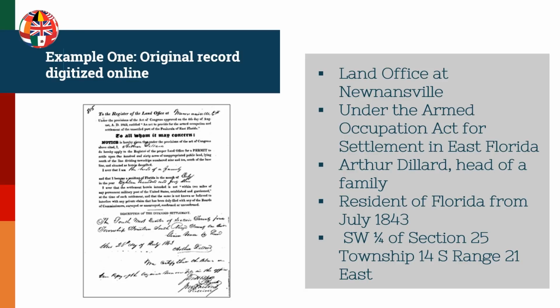This is an original record that is digitized online. When we look at this record, we're going to extract all of the important information, and on the right you can see that this was a land permit. This was taken at the land office at Newnansville under the Armed Occupation Act for the settlement in East Florida. It was for Arthur Dillard, head of a family who was a resident of Florida from July 1843. The land description is the southwest quarter of Section 25, Township 14 South, Range 21 East.